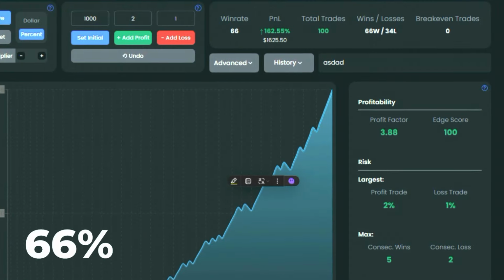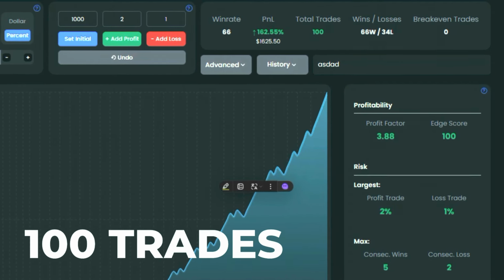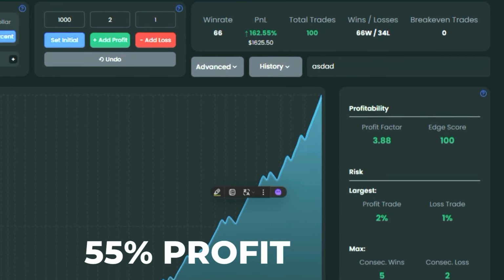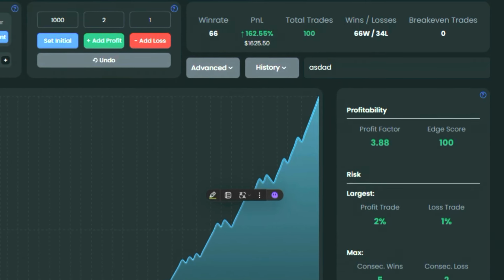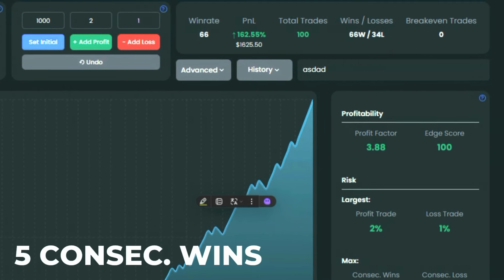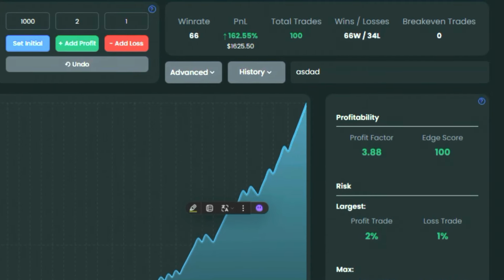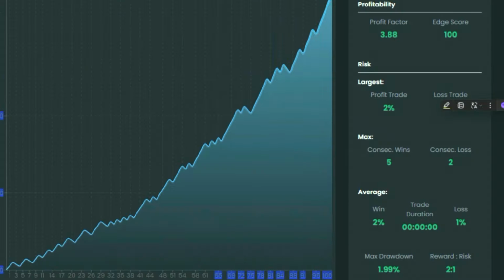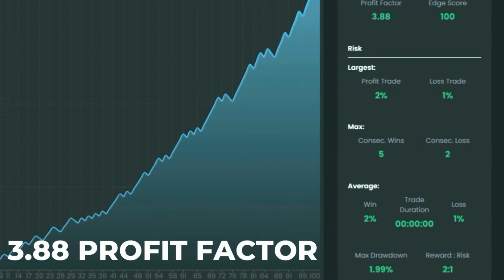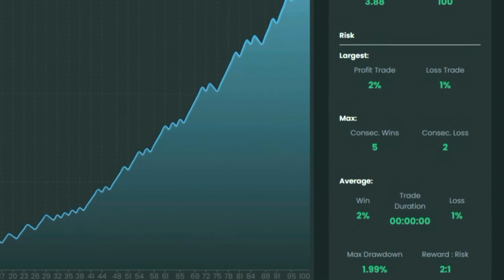We're looking at a whopping 66% win rate out of 100 trades, and the total profit was a staggering 162%. But wait, there's more. During backtesting, we experienced an impressive streak of 5 consecutive wins with only 2 consecutive losses. Some other mind-blowing stats: the profit factor, which compares profit to loss, was a solid 3.88, plus the max drawdown was a mere 1.99%.